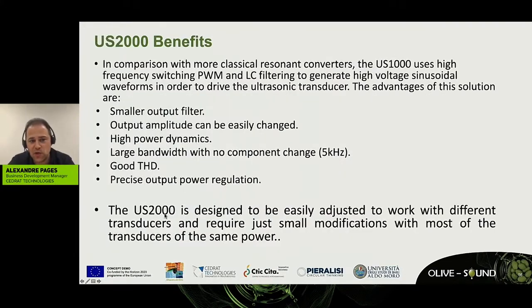Because of the topology that is inside, with PWM and LC filter, it is easy to generate high voltage signal in dynamic with a very large bandwidth. The US 2000 is designed just because it's easy to jump from one transducer to another. It will require very small modification in order to fit one transducer or several transducers.